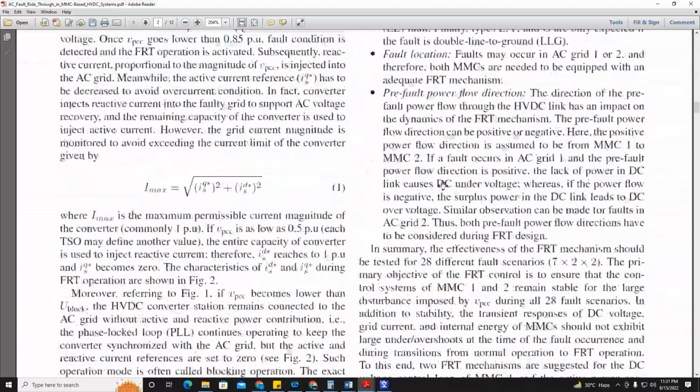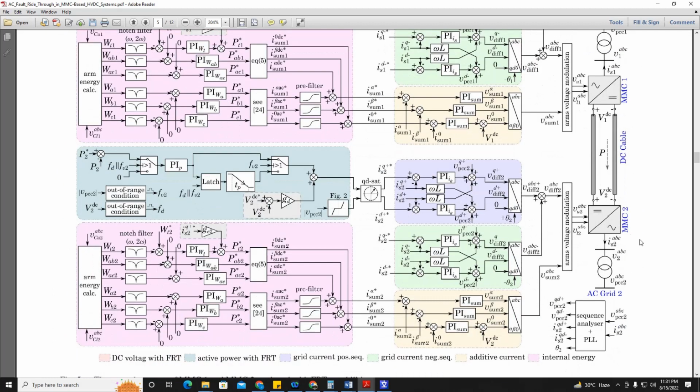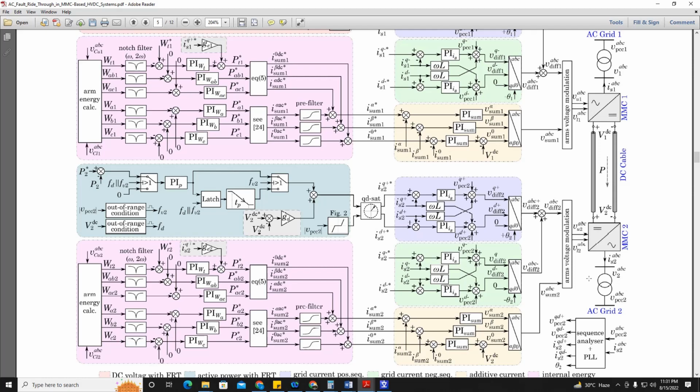Majority of research work is done in such a way that one side is the grid. Let us say here, instead of grid, we have wind power plants connected. Let us say an offshore wind power plant is connected here. This offshore wind power plant will feed this grid, meaning power from this wind power plant will be taken and fed to this grid. If this is the case, this will be the sending end converter, and MMC1 will be the receiving end converter. Most of the studies are done in such a way that faults occur on the receiving end converter, meaning faults come on the AC grid 1 side.